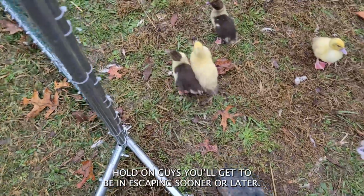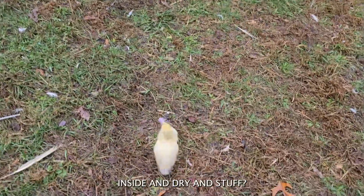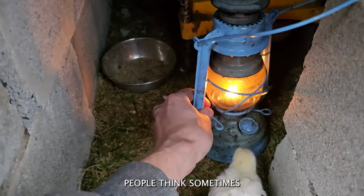Hold on, guys. You guys are going to get to be an escaping sooner or later. Came in for a landing. Hey, you guys supposed to be staying inside and dry and stuff, you know, because cold. Baby birds do better in the cold than people think sometimes.